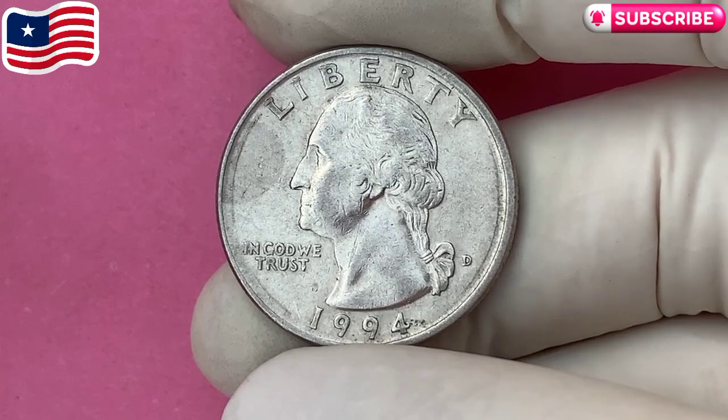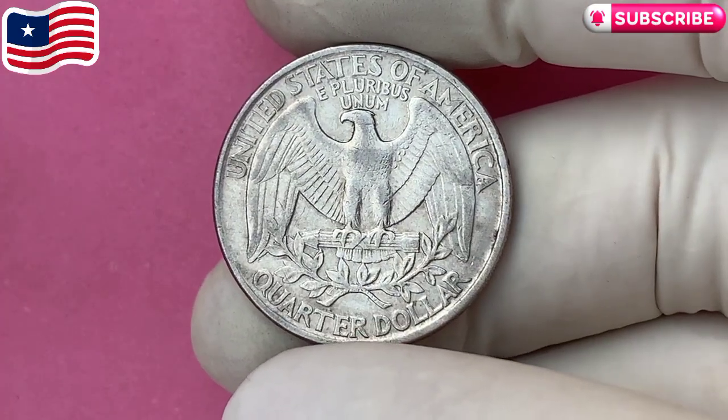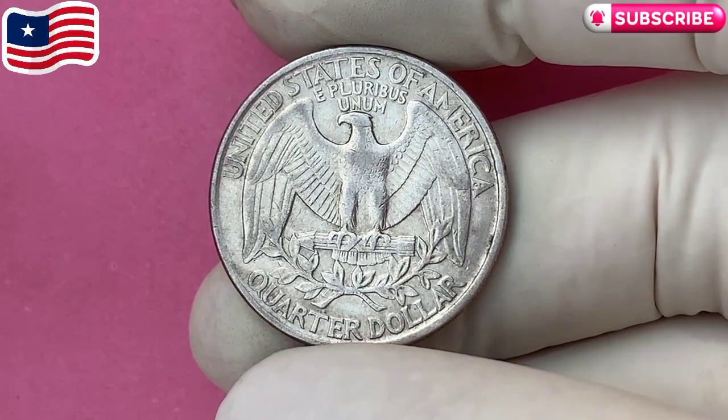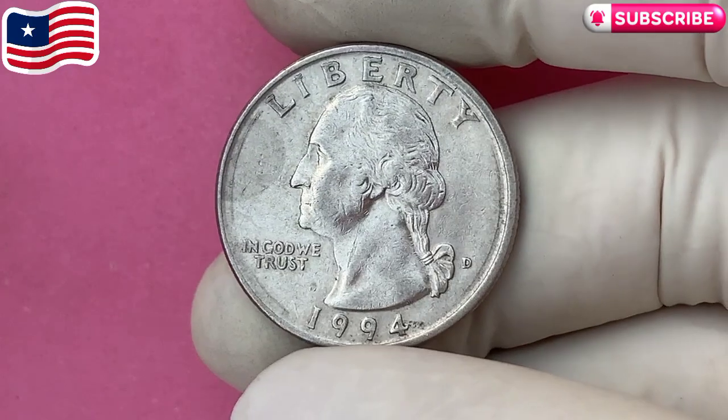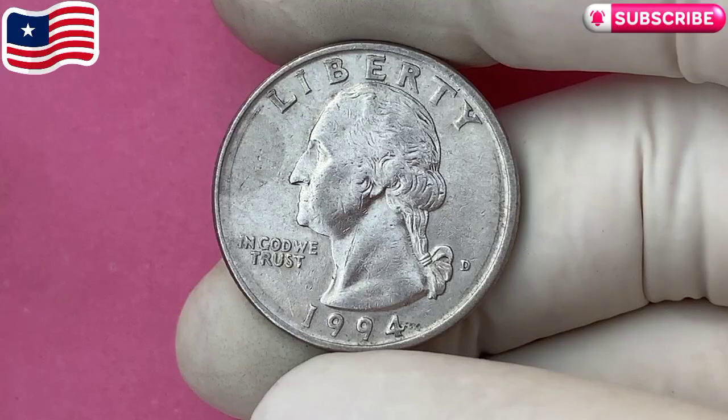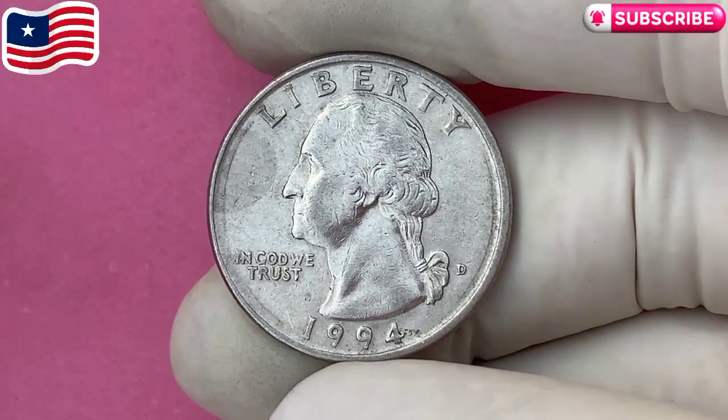For those who think they might have a rare find, the next step is to get it professionally graded and authenticated by trusted services like PCGS or NGC. A high grade combined with any minting errors could significantly boost your coin's market value. So, what is the potential value of a rare and well-preserved 1994 Denver Washington quarter?